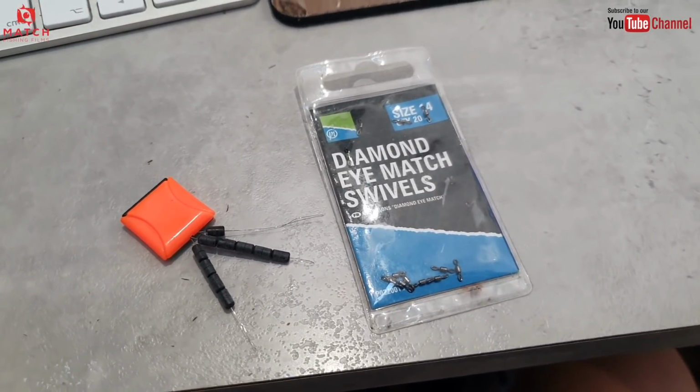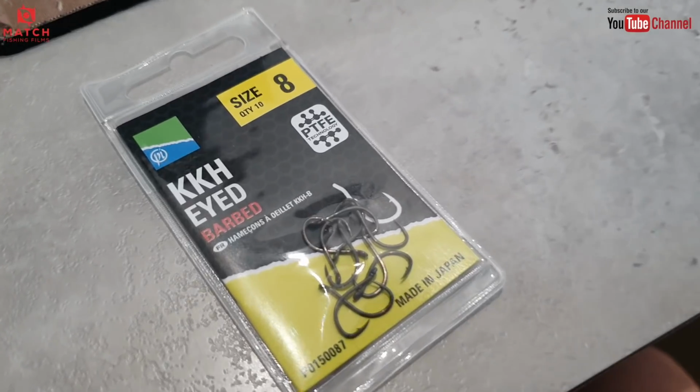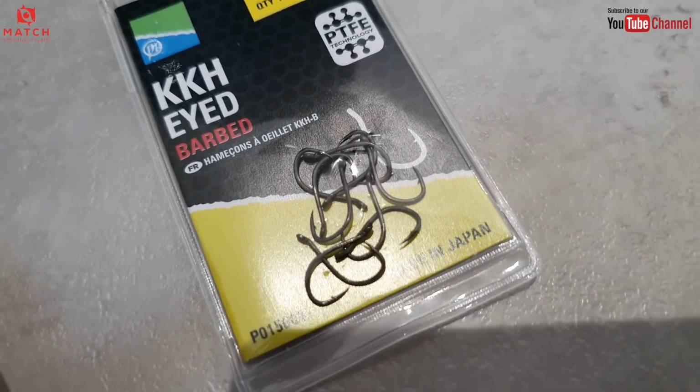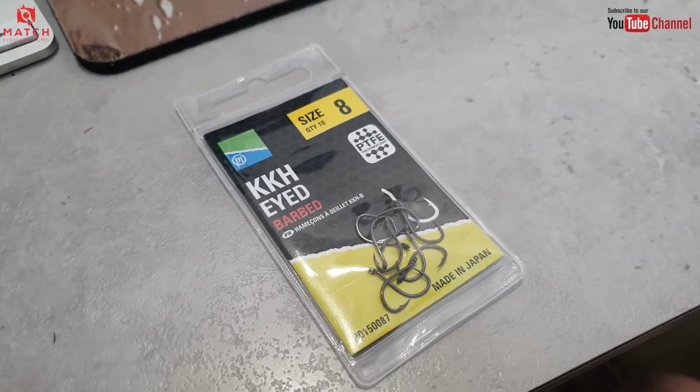And then I take, after a bit of experimentation, I found a size 8 KKH. I haven't lost a fish yet on one of them. I can see there's a situation where you might need a 6, but for the most part, this size 8 has been brilliant. And that's all I take. I just take a few little bits and pieces. I took a bit more to start with, but I've literally just simplified everything.